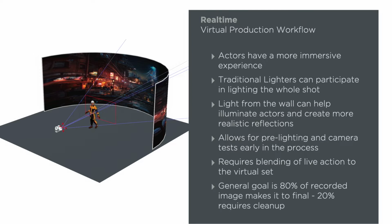Now, one of the things that is a bit of an issue with this process right now is that there is a bit of blending needed between where the wall hits the ground and where the wall hits potentially the sky. And so generally what happens today is there's a goal of about 80% of what you record on screen should make it to final, and maybe about 20% will require cleanup.